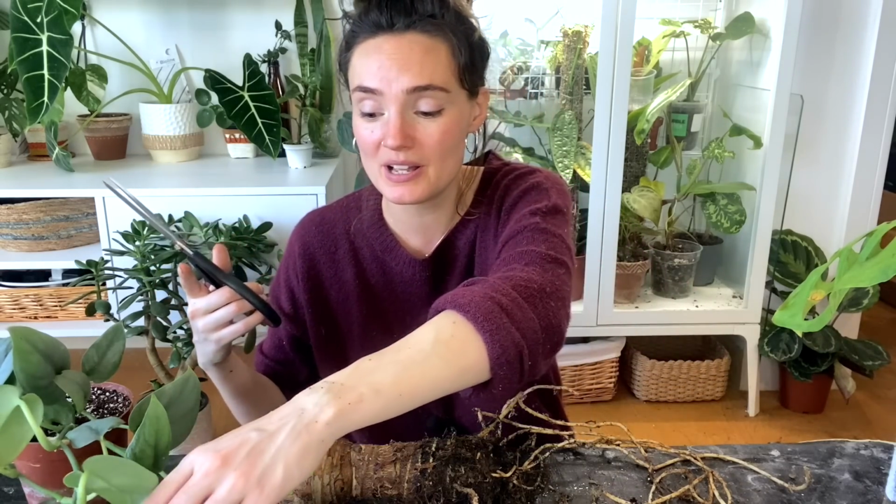So if you do really want to have the healthiest possible plants and set them up in the best possible way so that they can grow amazingly for you and be as happy and healthy as possible, you do just really need to think about what you're potting them in.